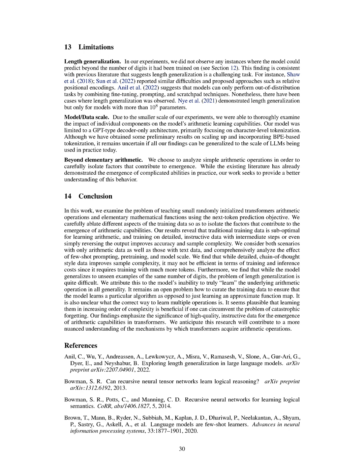Section summary. In our experiments, we found that our model was unable to predict numbers beyond the number of digits it was trained on, which aligns with previous research on the challenging task of length generalization. However, there have been cases where length generalization was observed, but only in models with a much larger number of parameters. Additionally, our findings are limited to a smaller scale model and character-level tokenization, so it is uncertain if they can be generalized to larger language models used in practice. Our focus on simple arithmetic operations aims to isolate factors contributing to emergence and provide a deeper understanding of this behavior.